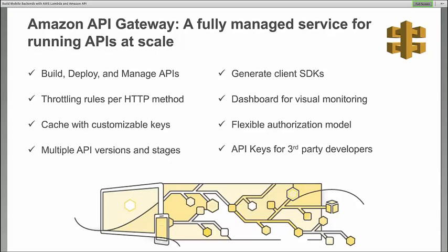And lastly, API Gateway helps you to manage the ecosystem of third-party developers accessing your APIs. So you can create API keys on the Amazon API Gateway and then set fine-grained access permissions on each API key, and then distribute these keys to third-party developers so that they can access your APIs. The use of API keys is completely optional and must be enabled on a per method level.